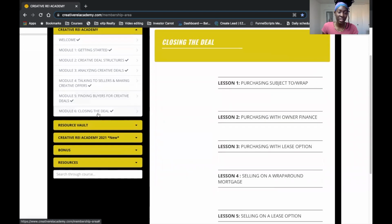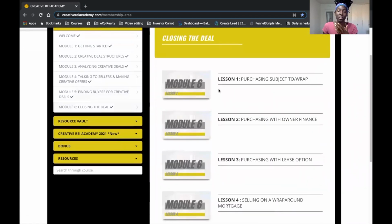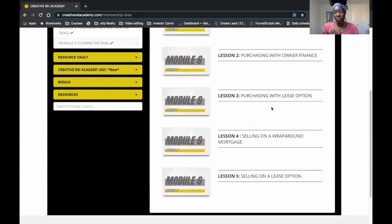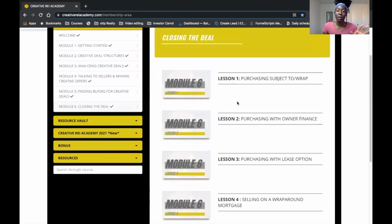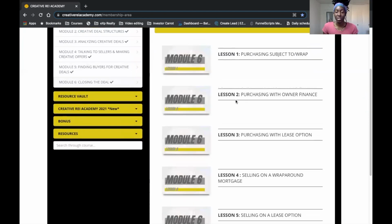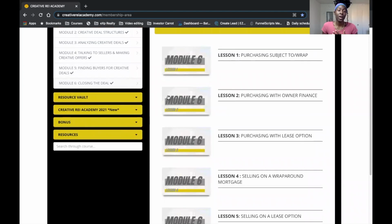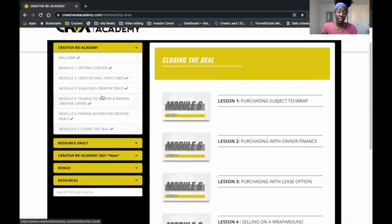So let's see. And then, of course, he talks about closing the deal: purchasing subject to, wrapping it, purchasing with owner finance, purchasing with a lease option, selling on a wraparound mortgage, and selling on a lease option. So module 6 is all about closing the deal and figuring out the best strategy in order to profit. So that's modules 3 to 6, which were, I believe, the most blurry sections of that video.